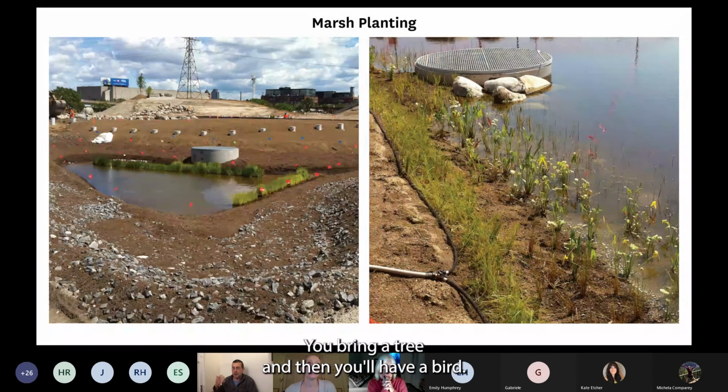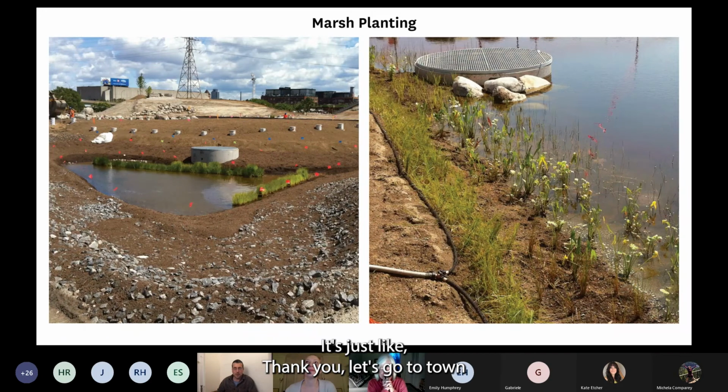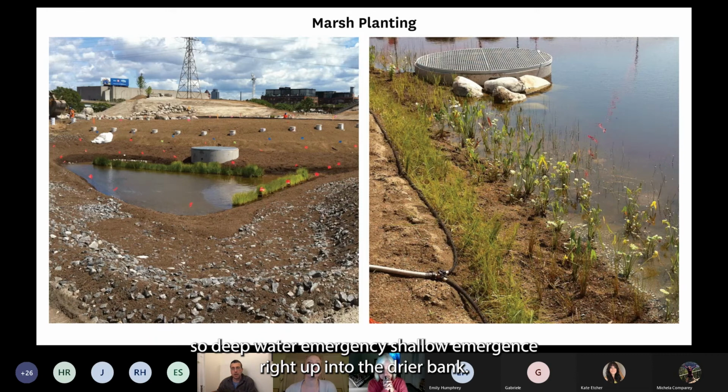It happens all the time. You bring a tree in and you'll have a mockingbird ready to nest in the top of the tree before it's even planted. It's just like, thank you, let's go to town. This other image I think is really nice because it shows the classic cross section of a wetland edge. So deep water emergent, shallow emergent, right up into the drier bank.